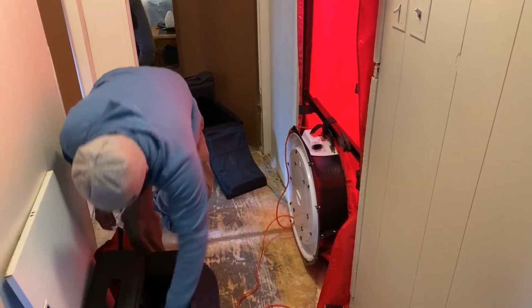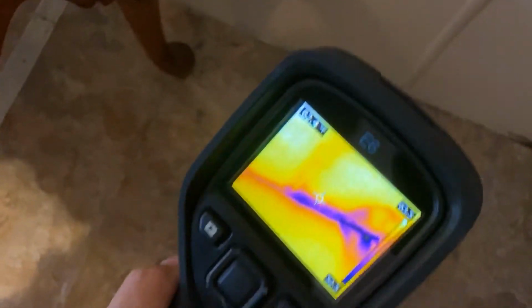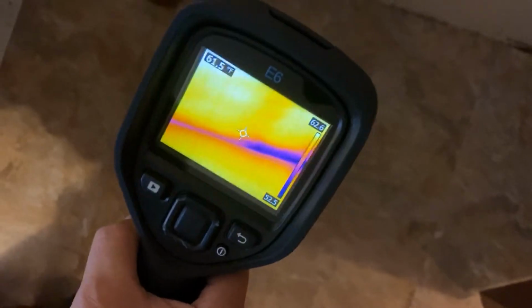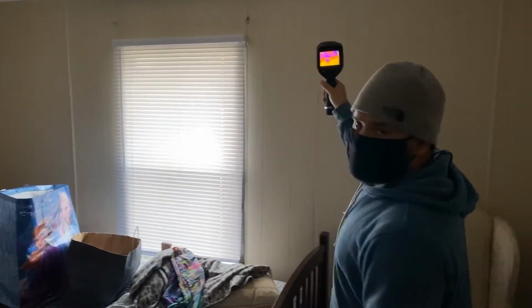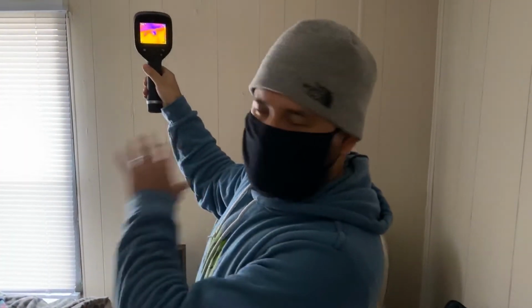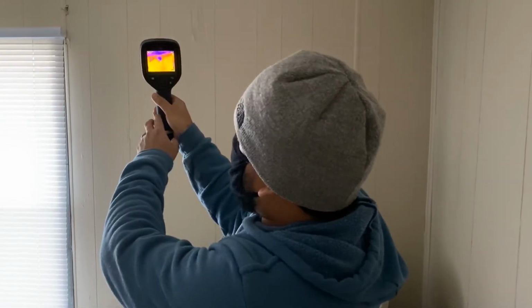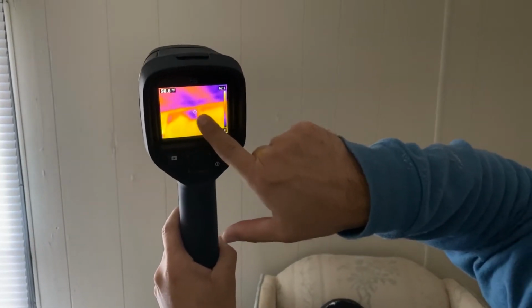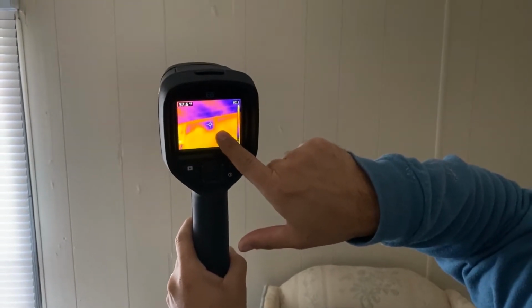So we can see all the air leakage coming in from behind on the bottom of this wall right here. Another thing that is really interesting that you're able to see with the IR camera is where it's missing insulation. There is insulation, but there's a patch right there where there's missing insulation.